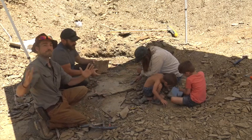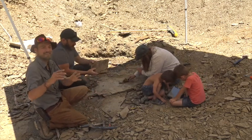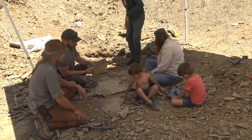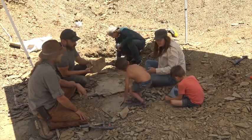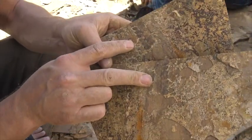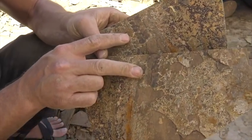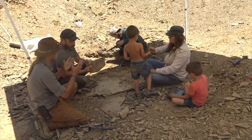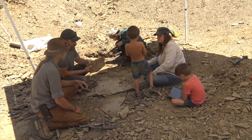We slowed down the fast forward because we've been finding some really cool plants. What do you have that you found here? This is a frond from a Neuropterus. A Neuropterus is a seed fern, which are all extinct now. But this is one of the more common plants we find here at Kinney. So it's an extinct fern, basically. Yeah. That's cool.